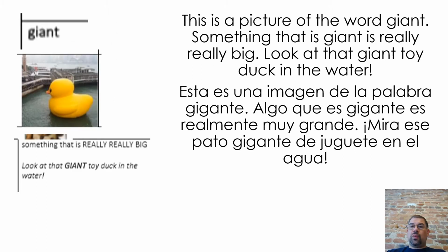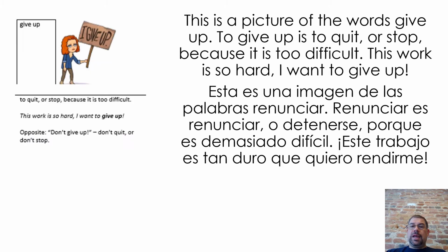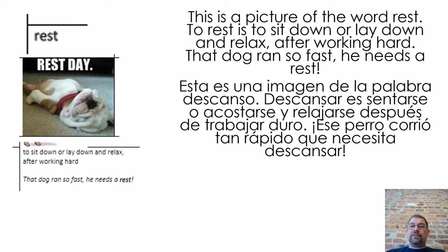This is a picture of the word giant. Something that is giant is really big. Look at that giant toy duck in the water. This is a picture of the words give up. To give up is to quit or stop because it is too difficult. This work is so hard, I want to give up. This is a picture of the word rest. To rest is to sit down or lay down and relax after working hard. That dog ran so fast, he needs a rest.